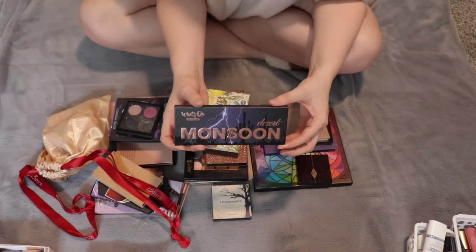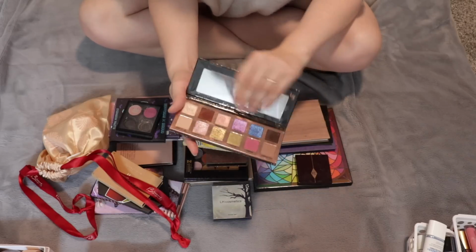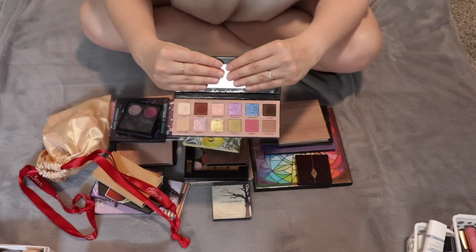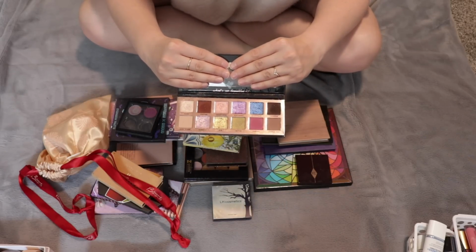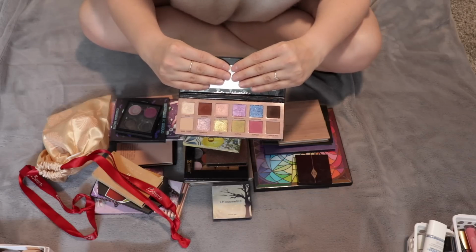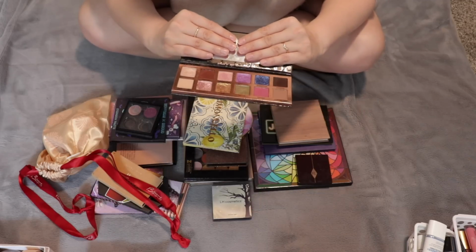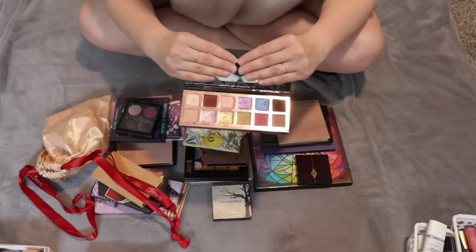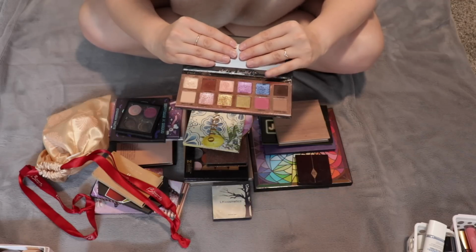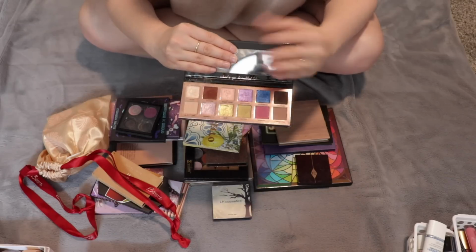And then I also just received this in PR. This is the What's Up Beauty Desert Monsoon palette, and surprisingly I've had it for a couple of months now maybe, and I've already reached for it a ton. I think in my tracked uses I've already reached for it over 20 times. I just love these colors, and I love how they are colorful, but they're very wearable for me personally, and I do love the different types of mattes that you get. It's just been a great palette to reach for, so really glad I have this.